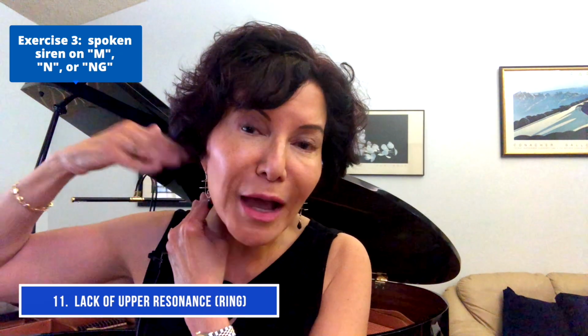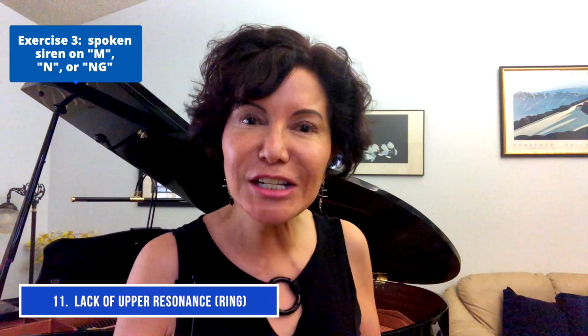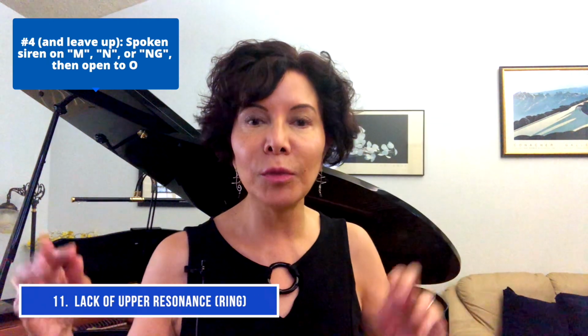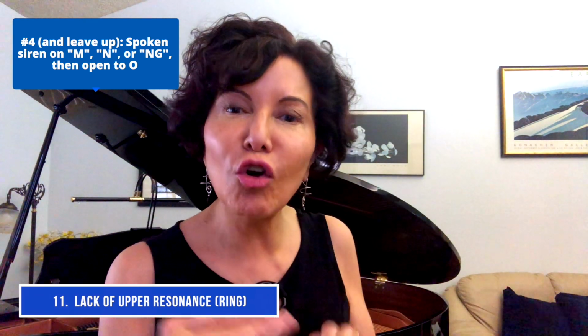Now when you open up to the vowel, you need to arch the soft palate appropriately so that you don't sound nasal. So let's do our ascending descending siren again. First we're going to do it on M or N or NG, and then we're going to open to the "oh" vowel. So it's going to be like this. Oh, here we go. Good. You followed that buzz, but the goal was not nasality. The goal is to sing with upper resonance, yes, ring and ping, and your nice and free open throat.